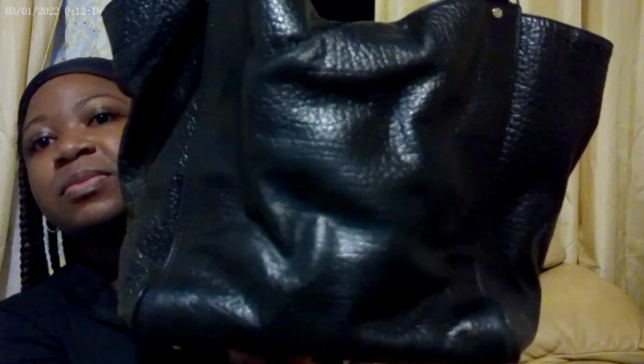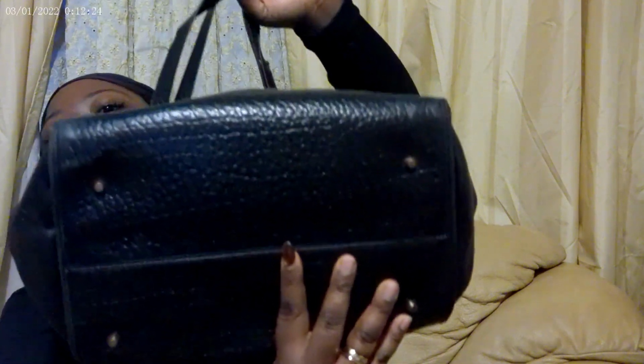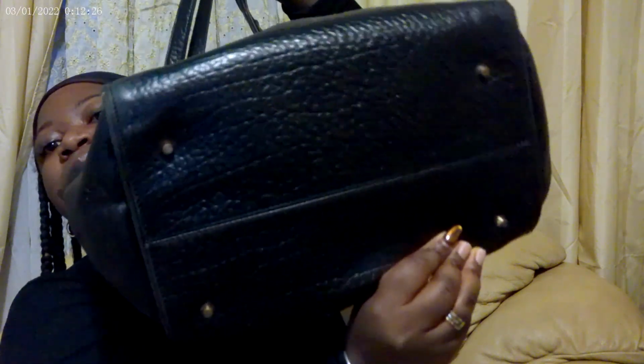As you can see, the wear and tear in the back, simple. Oh, it does have feet, four feet on the back. So this bag, you can't even tell that the hardware was both gold and silver, because it has just degraded and tarnished in so many different ways.